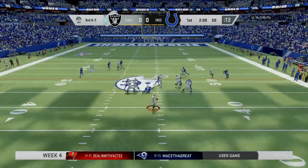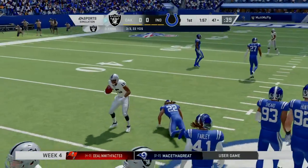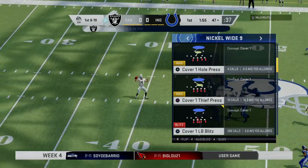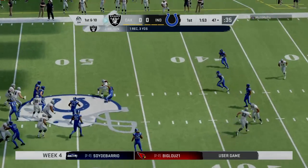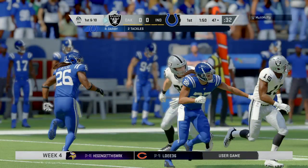From midfield, here's Carr. It's caught, Nelson. And able to pick up the first across midfield to the 47. Only 3 there on the pickup, but that's enough to move the chains.